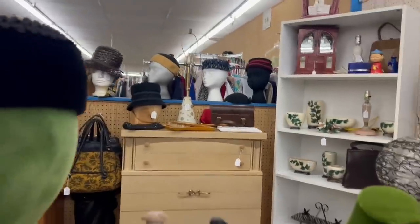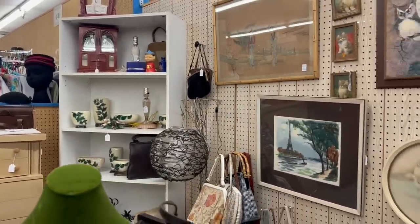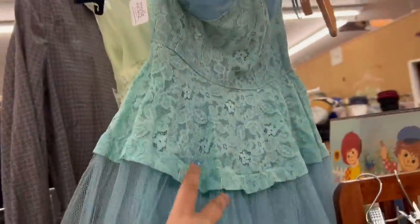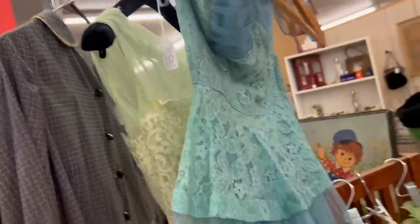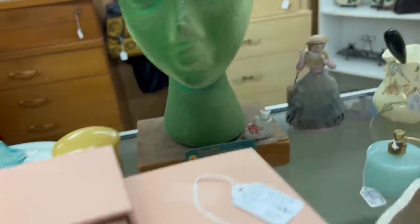Oh my gosh, look at these cat prints. So I stopped taking things up to the front just because I wasn't expecting to spend a bunch of money and buy a bunch of stuff. Like I told you before, I wasn't in the buying mood. Oh my gosh, this dress is absolutely to die for. This blue one, oh my gosh. Okay, but this is just so, such a find.